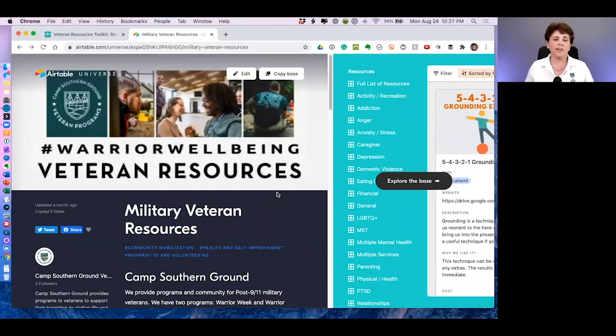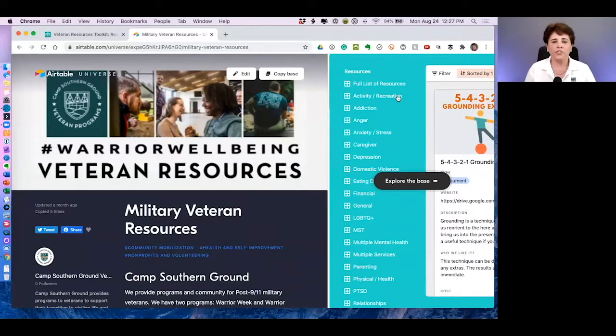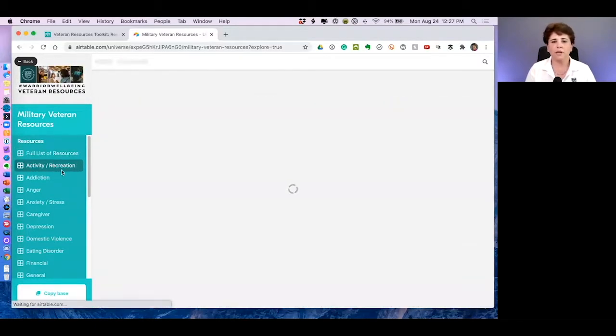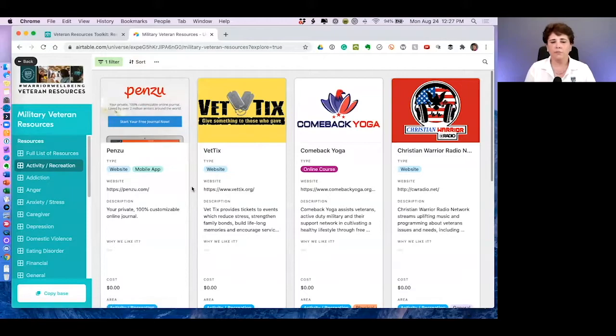So the goal of these resources is to provide resources around well-being, everything from recreation. You can see our things that are around activities and recreation, which is a big part of the veteran community. There's a lot of opportunities for veterans to socialize and have recreation opportunities. There's over 50,000 veteran serving organizations, VSOs. So there's a lot out there for people.